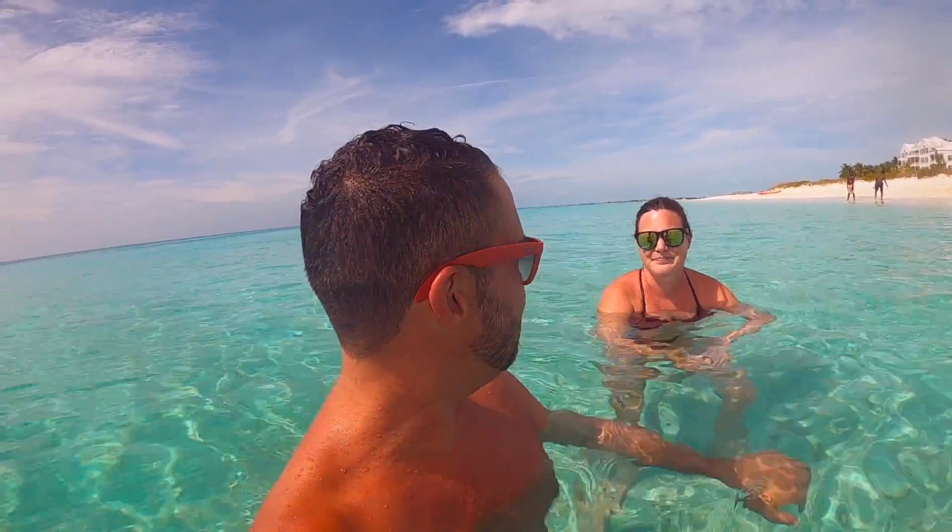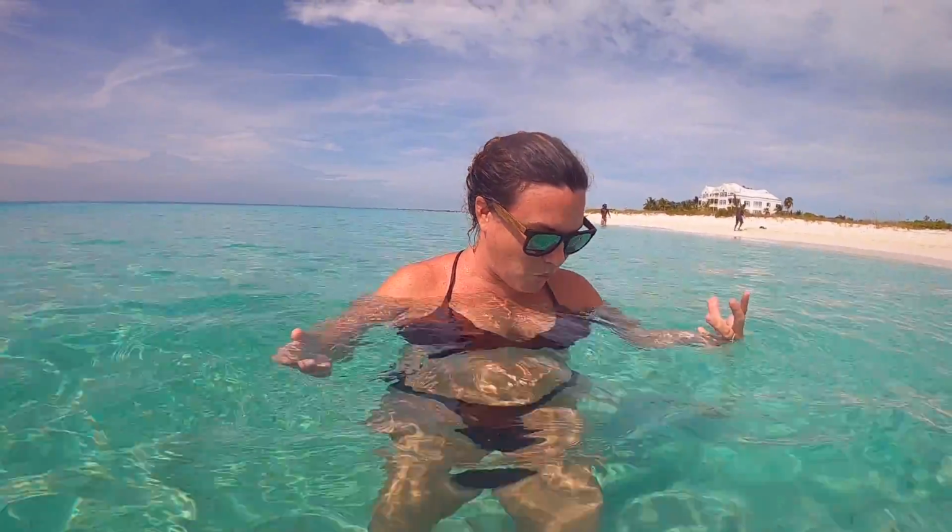But man, this is maybe the best beach, one of the best beaches we've ever been on. I'm gonna keep saying this, but I can see why it's rated one of the top beaches in the world. I can't believe how white the sand is and how clear the water is and how calm it is.